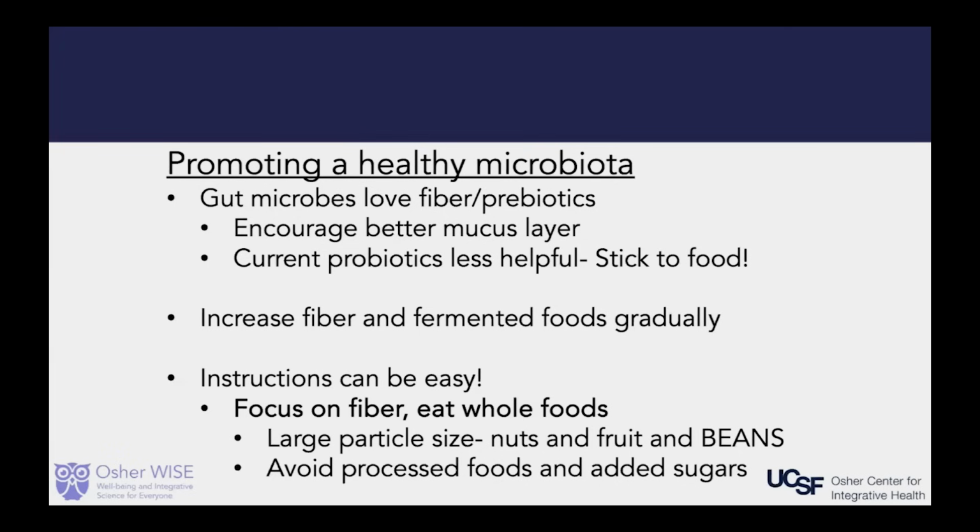And I like to stick with simple directions. I tell my patients who want to help their microbiome: eat more fiber, eat whole foods, or just simply eat whole foods. Those are just 3 words. And I try and aim for a recommendation of eating 30 different types of plants in a given week. There's some epidemiologic evidence that if you look at microbiomes across the US, those with the healthiest microbiomes are eating 30 different types of plants per week.